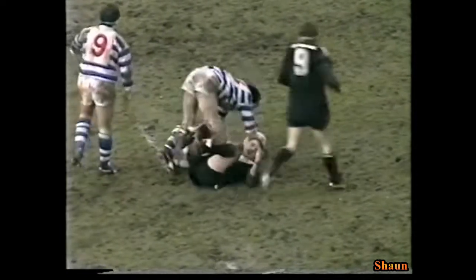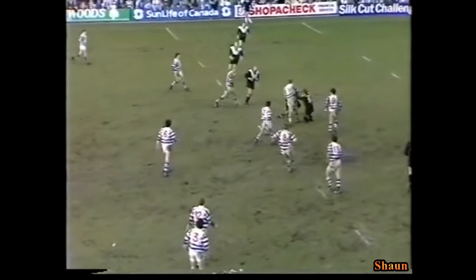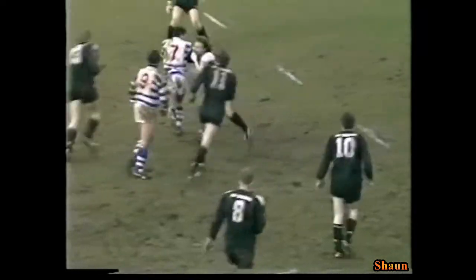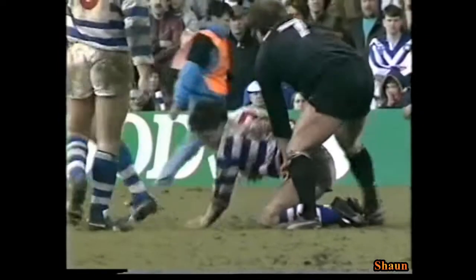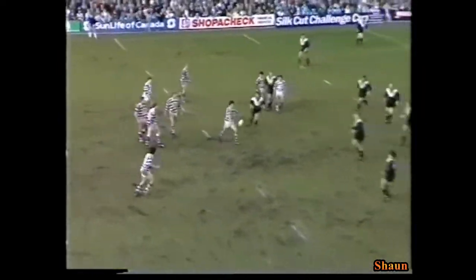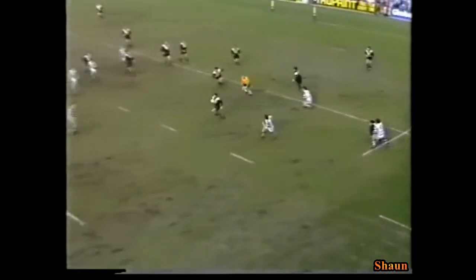Pendlebury, that's a good half break. Carrying the ball, notice, in one hand, trying to get the ball away. Holliday, he gets it away to Robinson. But Kevin Dick, Hull number seven, kept a close eye on this young Halifax scrum half, Pendlebury. Well taken by O'Hara. Scott Gale.